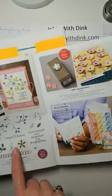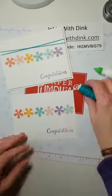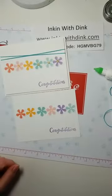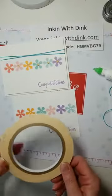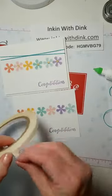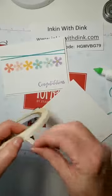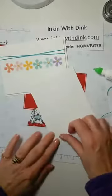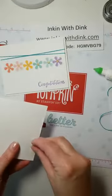Okay, it has a stamp set that coordinates with it, but like I said, it also coordinates with this designer paper that we're doing. So now what I want to do is I'm going to put some twine on here. Now when I do any kind of ribbon or twine on a card, I always use my tear and tape. I think it holds the best for doing any kind of ribbon or anything, and it's super easy to work with. All you got to do is take it and just tear a piece, stick it down where you want it, push it pretty good because that makes tearing the back off of it easier, and then just get a hold of it and tear the back off.